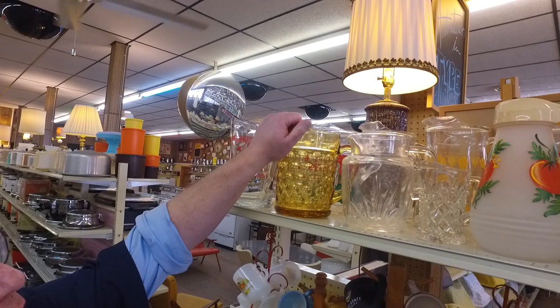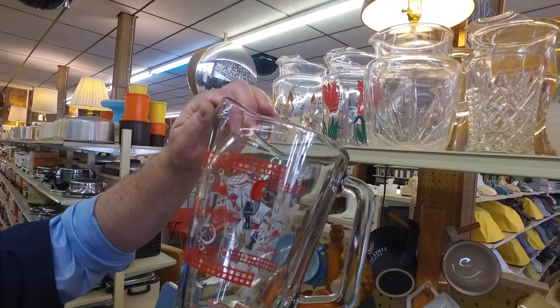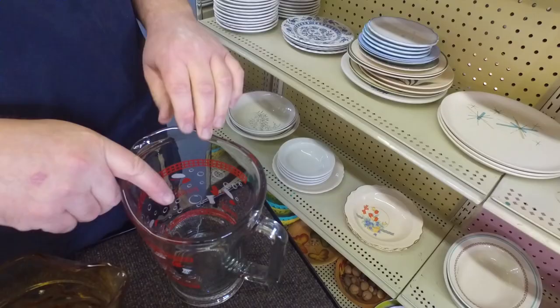So let's start with that one on the corner, because that's got an interesting... This one? Oh, that's a Coca-Cola pitcher. I don't even remember where I got it, but it sort of has a barbecue theme. Right, with a Coke bottle. What year would you think that would be from? I don't think this one's particularly old. And I don't quite remember where I got it.